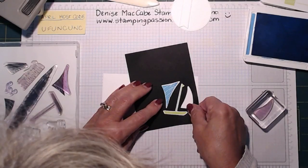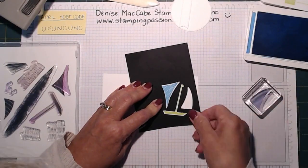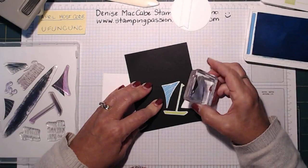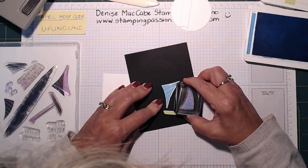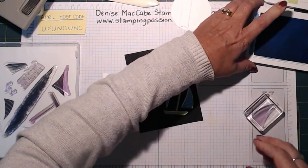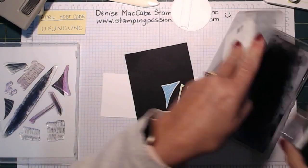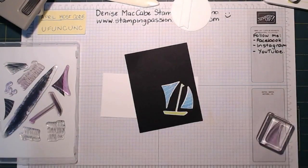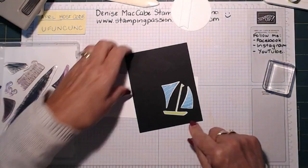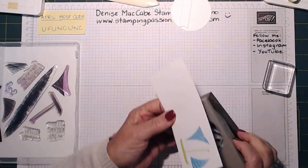I've moved my template, but I'm just lining it back up again. So, just want to line it. That's it. So I've got my other sail, and I'm trying not to let my head come in. Sorry, it does. I just saw that. Damn it. Okay, so it's a really cool way of stamping your image and then just punching it all out in one go. There's not many that I think would work. Maybe the ladybird punch might be one that would work like this.